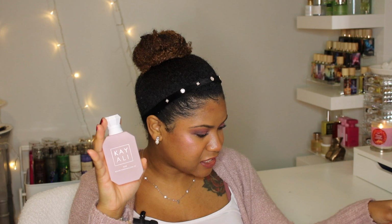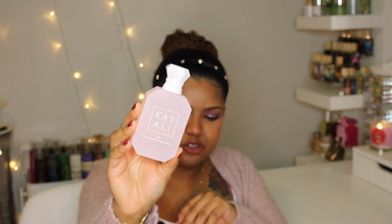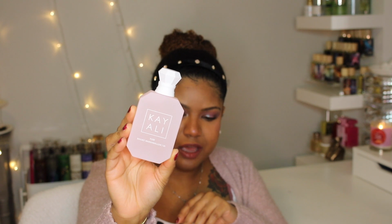I don't know. I honestly, you guys, I love the packaging on Kayali fragrances. This is gorgeous. Everything that I have ever dreamed of is probably this little perfume bottle. It is so adorable, and I just knew from when I saw it online, I was like, I don't even care if I don't like this fragrance. I need this bottle in my collection.